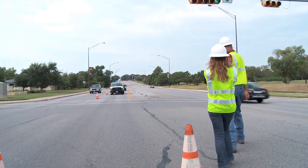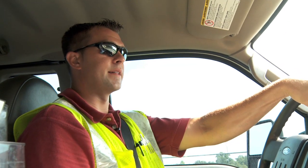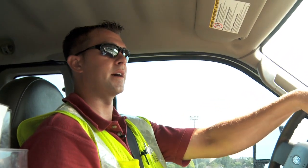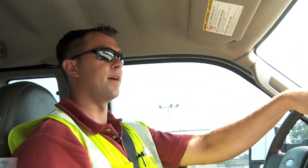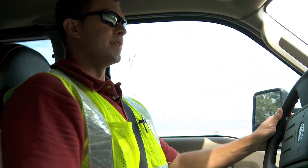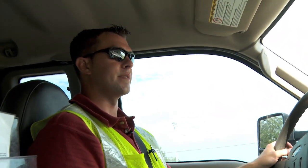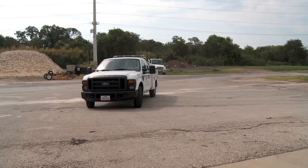All right. We got greens. We're good to go. People will call and say that the traffic signal is not working properly, or it's not cycling properly, or sometimes we'll get a call that there's a green light out or red light out. During the working hours, normally call 764-3690, that's the Public Works front office, and they will dispatch us out. If it's after working hours, they usually call utility dispatch. I think all the information is on the city website as far as what numbers to call.